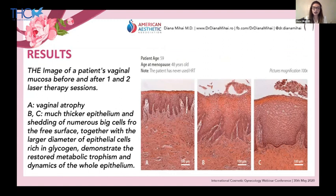Here we have another patient, age 59, that has been in menopause for 11 years, and the same has never used hormonal replacement therapy that could have influenced the results. We can observe in this image that it's less severe atrophy. So let's see if in case of mild atrophy, we observe results as well. As you can see in the image, pictures B and C have much thicker epithelium, and we can even observe the shedding of numerous big cells from the surface together with the epithelium cells that are rich in glycogen. So we have very obvious results, and now I'm confident to formulate my conclusions.